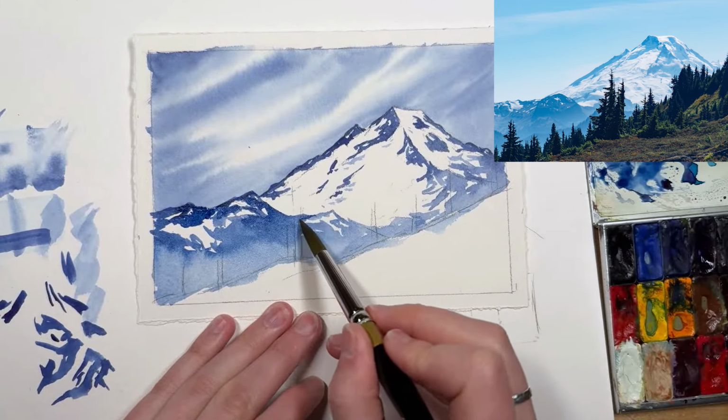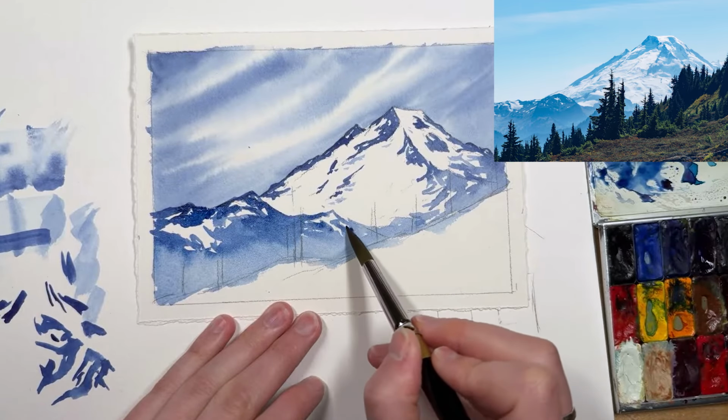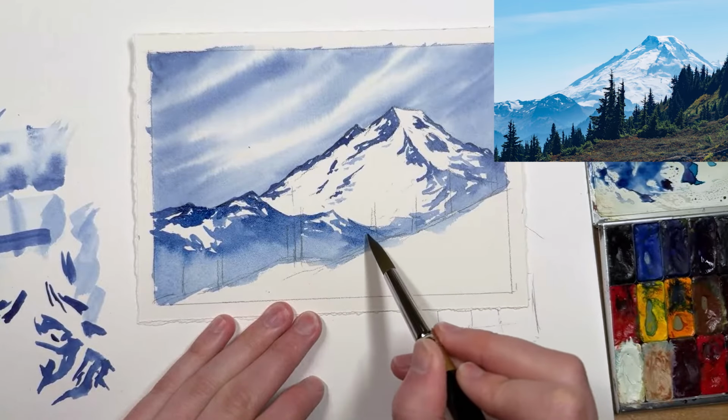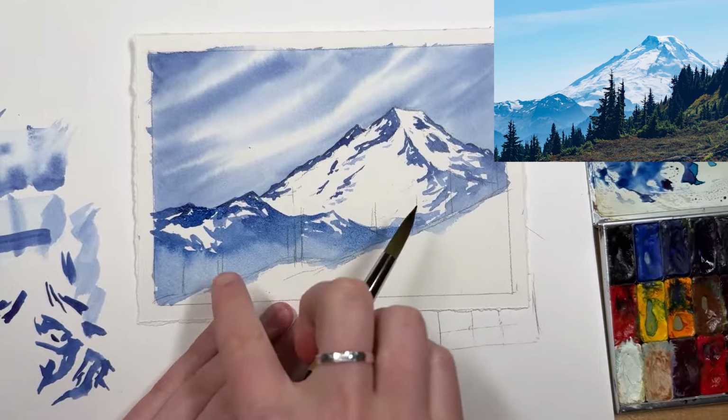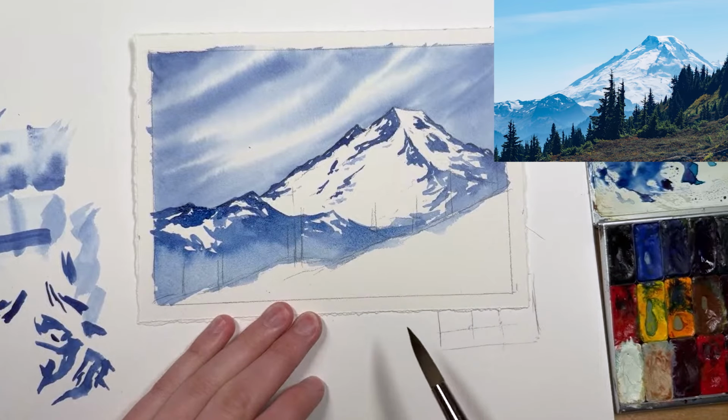It's just feeling a little bit light here, so while things are still wet and damp, I can drop in some darker color and it won't do anything too unpredictably weird. But I'm also getting some interesting blooming patterns that will feel like a cloud or something like that because of that extra water that I added there.